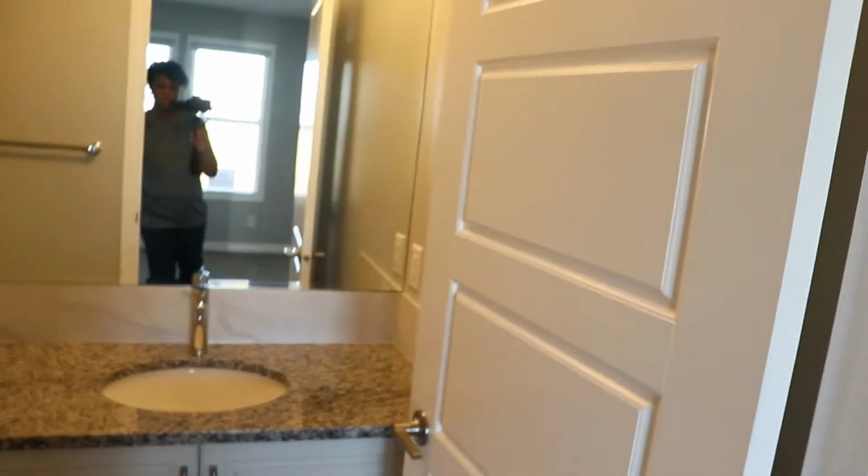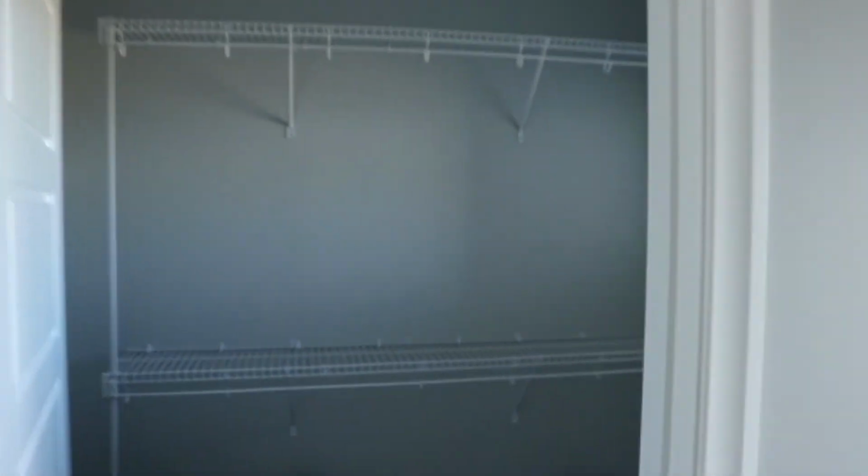And then here is the master bedroom. So this is our master bedroom. And our bathroom, master bath. And then our walk-in closet. Got some stuff in there. And then we're gonna head downstairs to the basement, you guys. Let me turn these lights off.